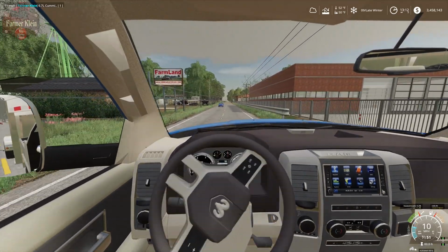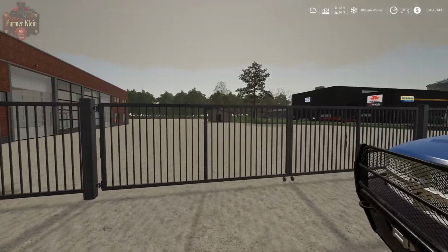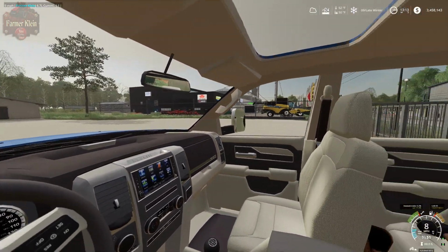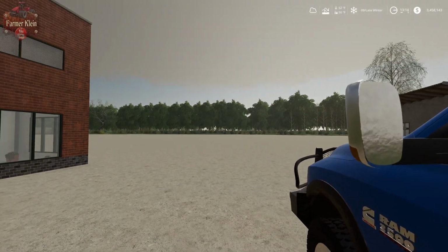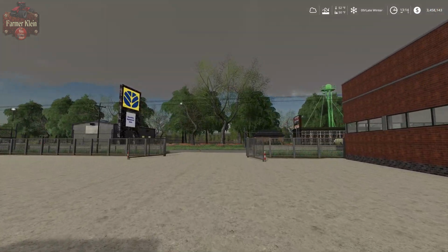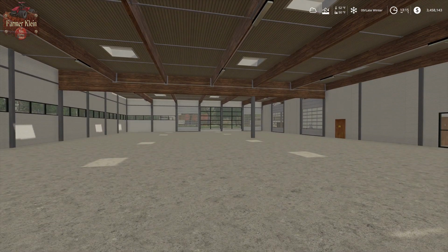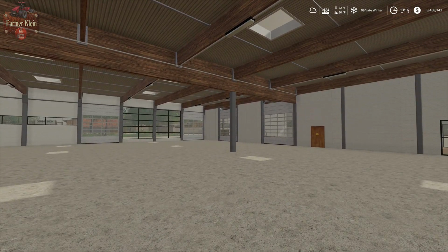So we got the materials on site. Put our four-ways on. Share to you guys. I will just leave that door open. So here we've got kind of our vehicle bays where we're going to store all of our heavy machinery we're going to use for our operations.